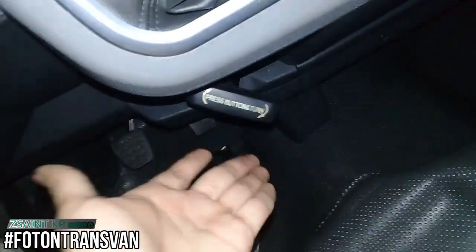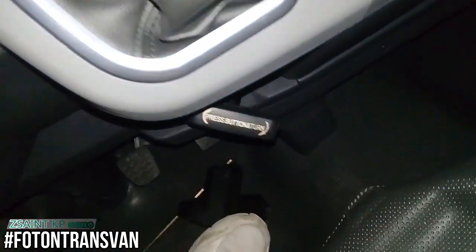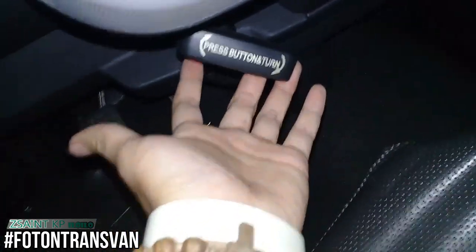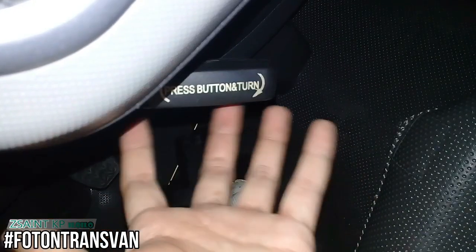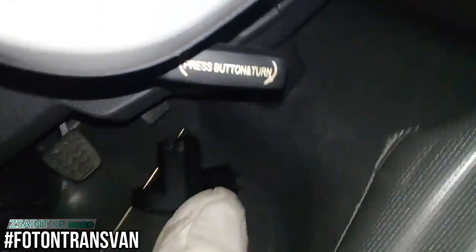Right here, you've got your hand-operated parking brake, which is located underneath the gear lever. Right now, it's currently engaged. To disengage it, press the button behind this lever right here, then twist it to the right and it will disengage. Now to activate it again, just simply pull it back up.